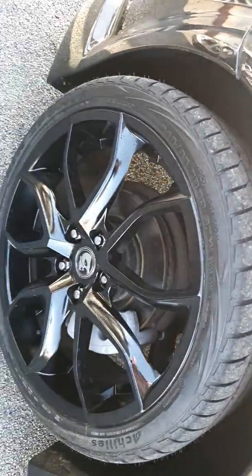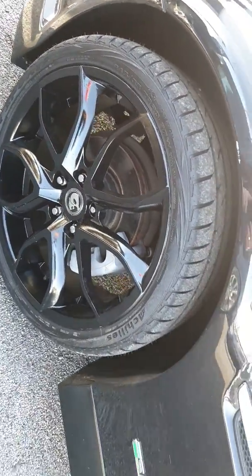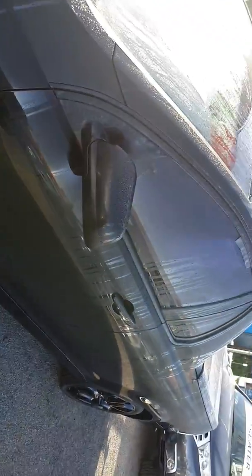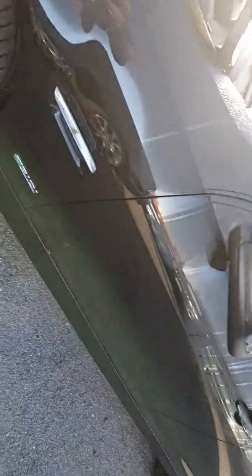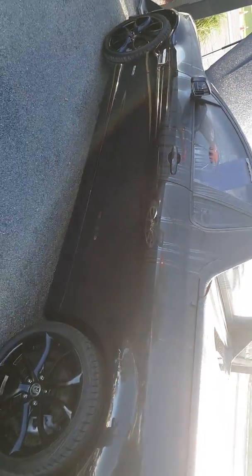Coming around, you'll find no rash on the wheels. So it's just had brand new tyres put on it as well. It's actually the SIDI model as well, so it shuts down the cylinders just for better fuel consumption. So yeah, very nice ute.